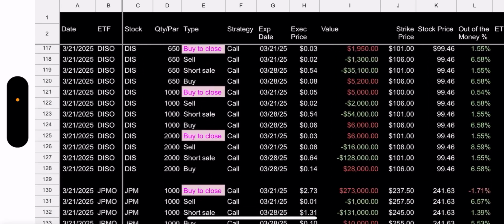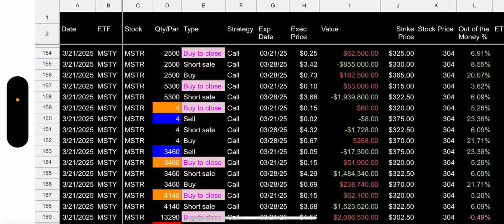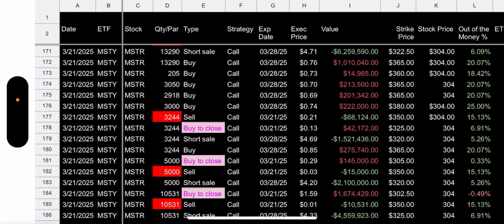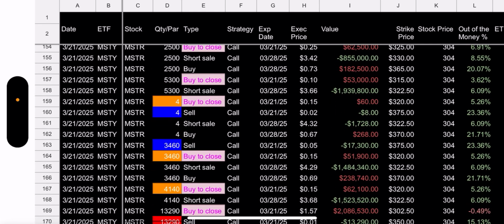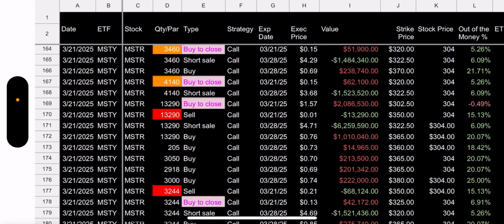Everyone's favorite. I know. Yeah, a lot going on yesterday. So many trades, row 154 down to row 186. Wowza, it's a lot to look at. Since I cover it in more detail on the spreadsheet, we will just get right to that and not waste your time.